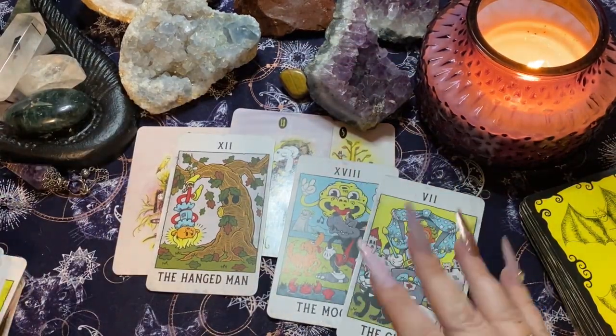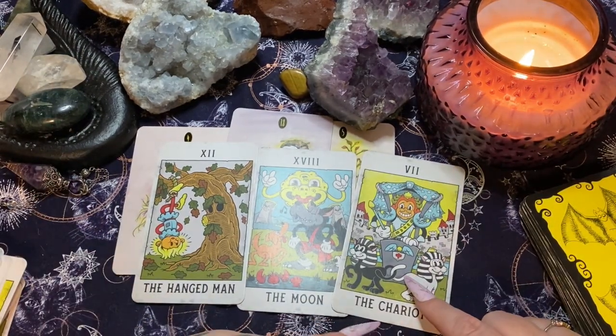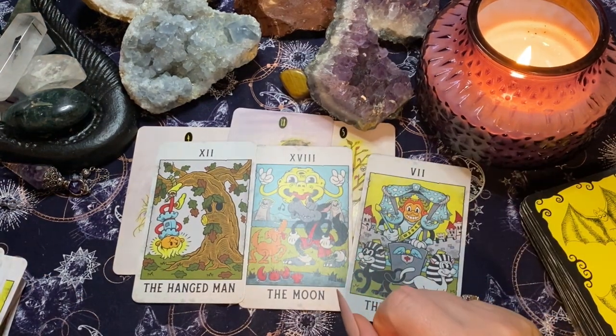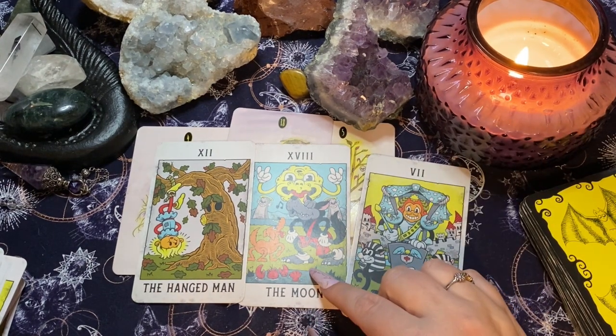Okay, I'm not going to speed up the video through that last part because I wanted you to see how that Chariot card was getting stuck on the bottom of the deck, and then that was the one that came out. So the Moon here, there's going to be some light shed on something. And when this light has been shed, it's going to bring about a little bit more harmony.